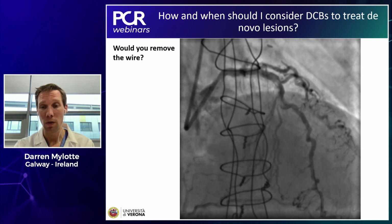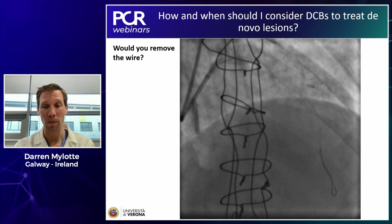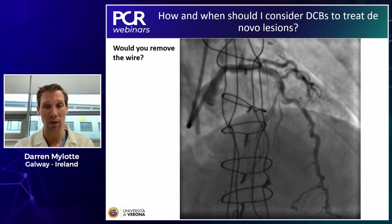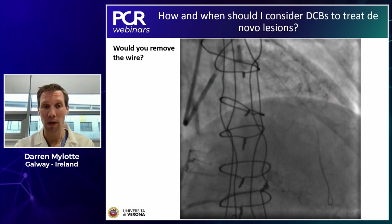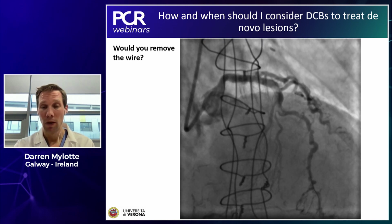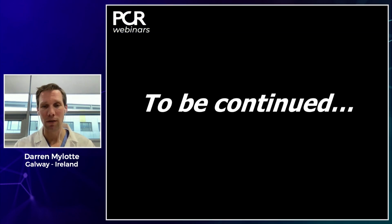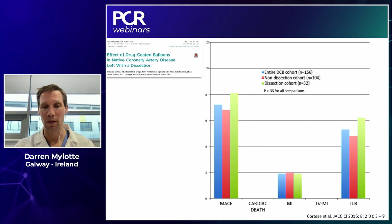But it does show you that even in a result like this, whereby we have probably not one, but two type B dissections, the result can be very good and can be left. So let's carry on then. Let's ask about what about dissections that are being left behind?